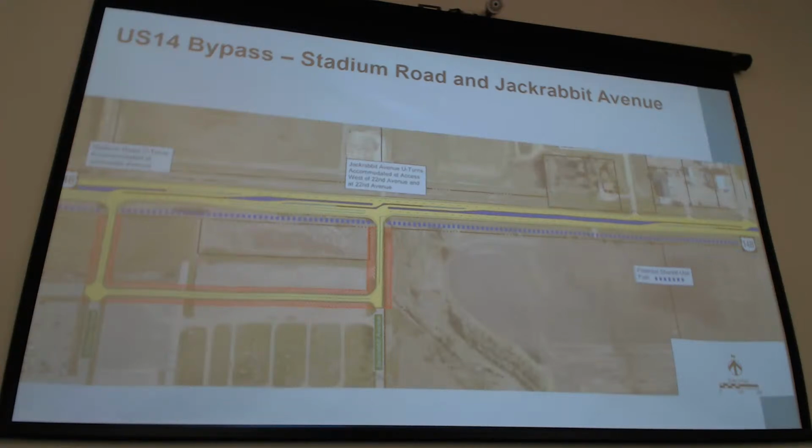One thing to note that we do show a potential internal connection between Stadium Road and Jackrabbit Avenue. Just the location with that is illustrative. We've been in conversations with DOT of potential locations that something like that might go. Essentially that reflects some sort of, there's a benefit of making that connection internally between Stadium Road and Jackrabbit Avenue, both from a daily traffic perspective as well as an event traffic perspective.